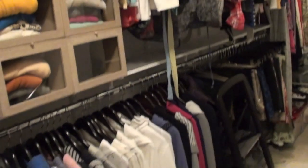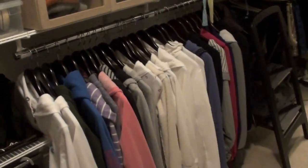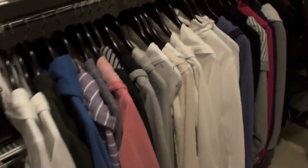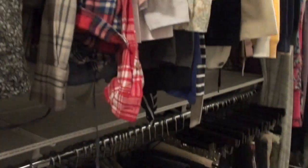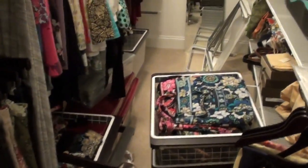So that's good. And it took me a really long time to get this configuration down, to figure out where I want my clothes, in terms of how often I use them. And I have all my sweatshirts here because I grabbed those first. I wear a little sweatshirt almost every day. And, you know, I've just been working. And now, this has been the toughest part.